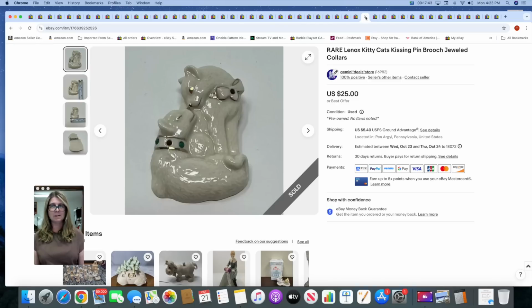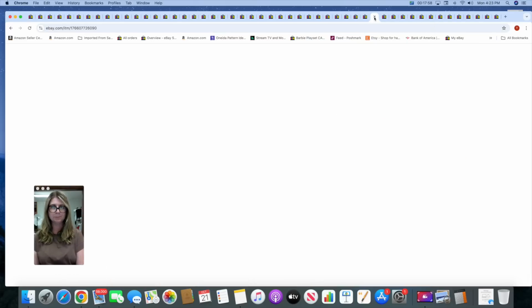All right. Also from the rummage in yesterday's video, this is a Lenox cat pin brooch. Very, very hard to find these Lenox ones. And this sold on best offer of $20 plus shipping.